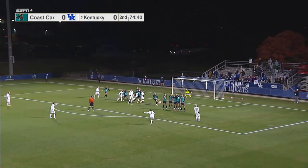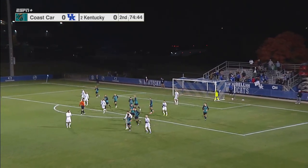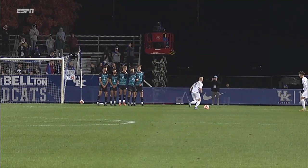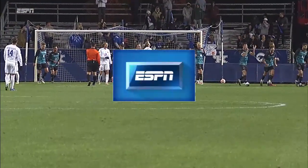Screen runs past it. There's Maurice. That's exactly what he was trying to do and just got under it too much. And that's the type of position that Maurice loves to be in. That time just not getting enough dip on it.